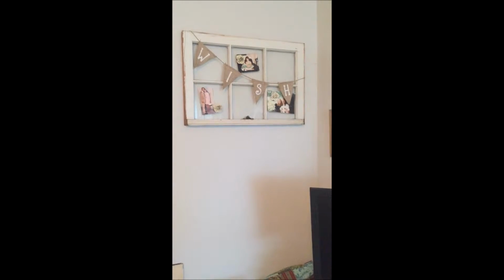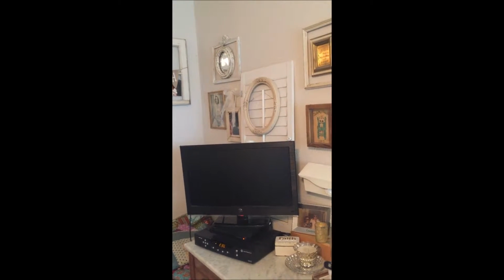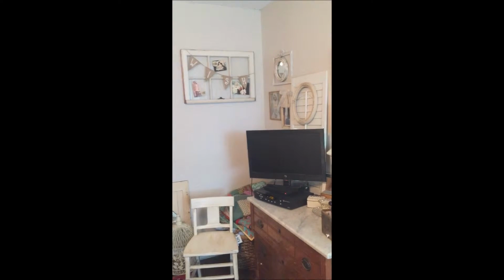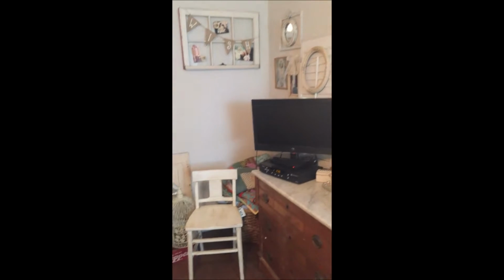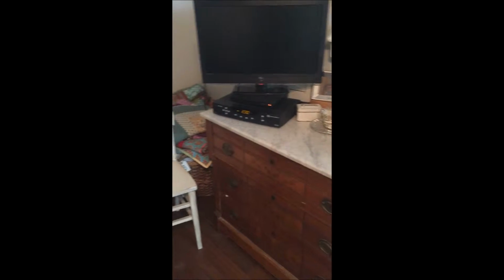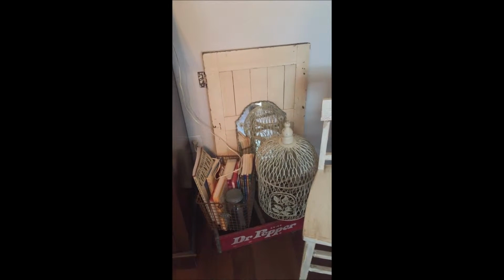So in this corner is kind of like my pictures and memories, and then my TV. I really hate looking at TV, so this was kind of my way to try to at least put it in the theme there with all the squares and rectangles and stuff. This is my grandmother's old dresser. It's marble top, so I wanted to use that. Have a basket with some quilts. Over here, just kind of an eclectic corner with books and things like that. Right up here is my great-grandparents', a mirror from their house, so I love that.